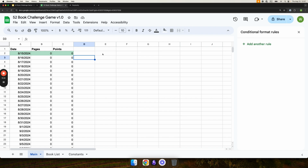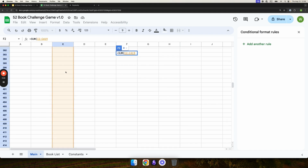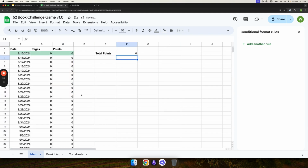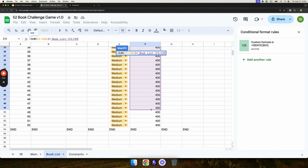So now what I would like to compute is the experience collected, the whole experience collected by the player, or rather points, total points, and this will be equal to sum of all days from the beginning. Let's check. So 50. Yes. So this part works, but there is also additional part that is the sum of bonus for finishing.